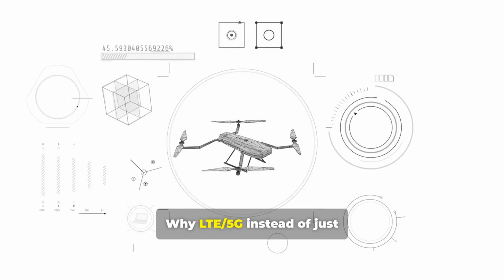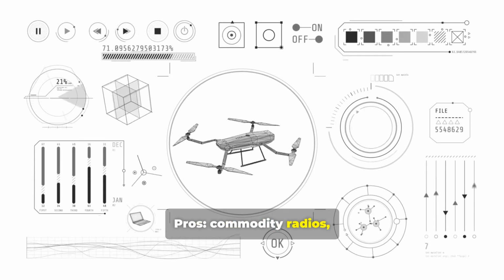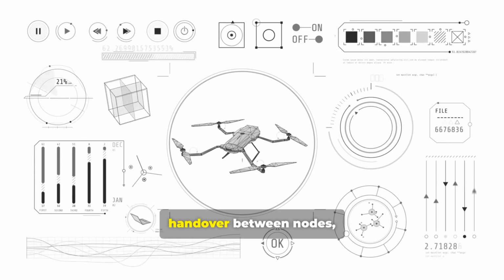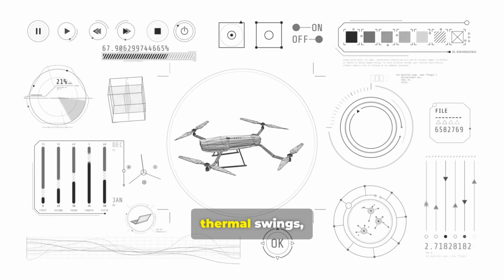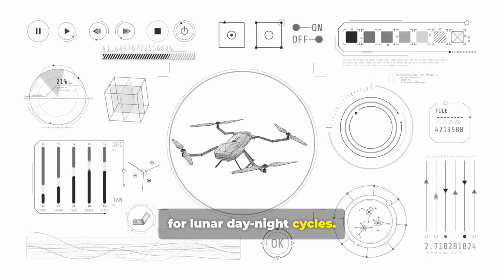Why LTE 5G instead of just UHF links? Pros: commodity radios, IP-native services, scalable coverage cells, QoS, handover between nodes, and high data rates for HD video and teleops. Cons: power budgets, thermal swings, dust, radiation, and the need to harden gear for lunar day-night cycles.